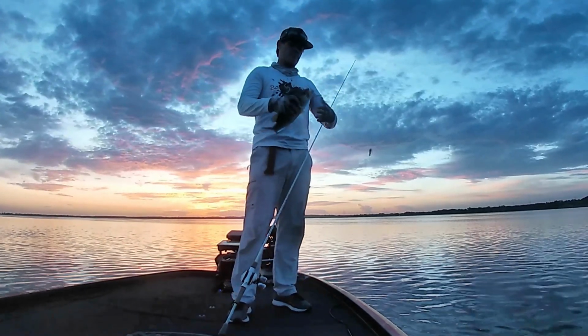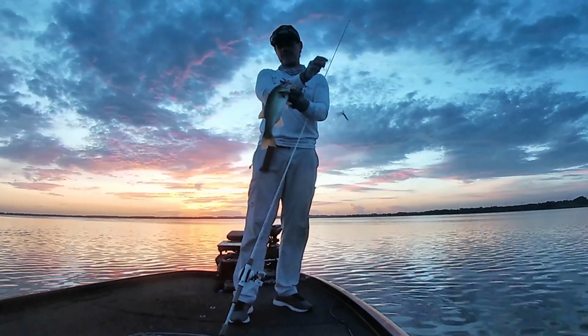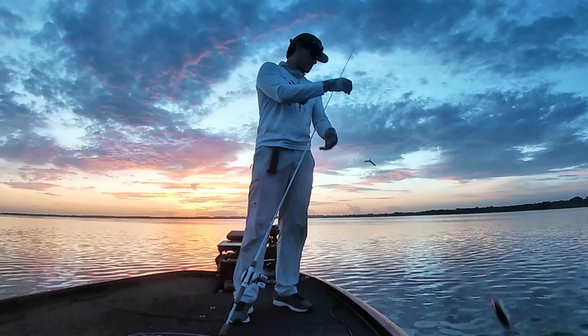I've located a huge school set up on a deeper grass line where it breaks off into 8 to 10 feet of a hard-bottom sand and shell mix.